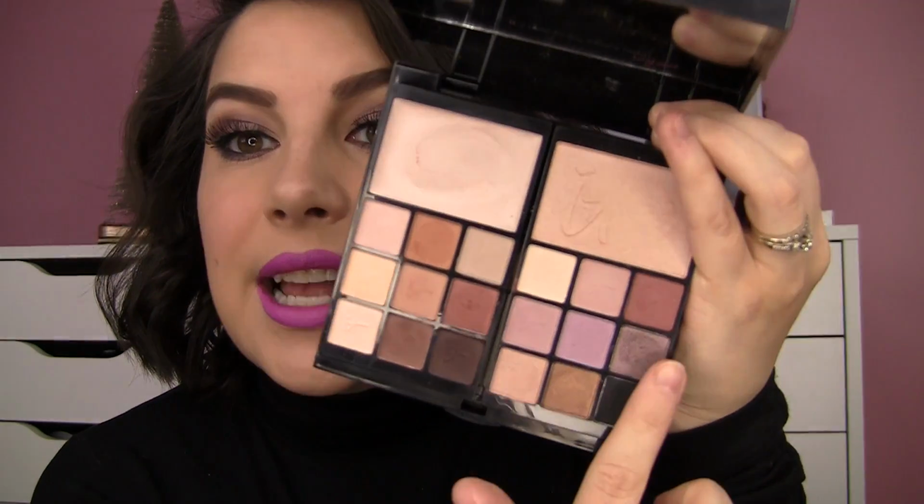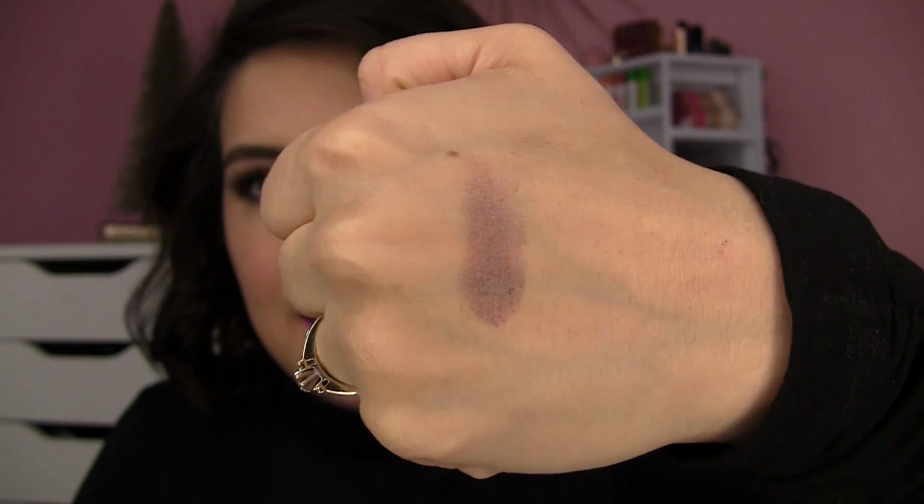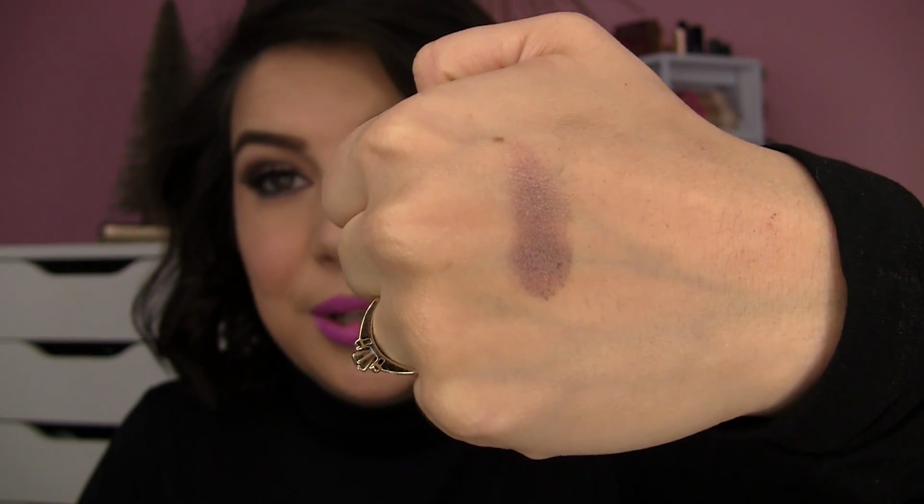But then the other superstar standout while I was traveling, and I'm wearing this again today, is this eyeshadow right here. This is so, so beautiful. I gotta give you a legit swatch of this so you can take it all in. How's that for some metallic lilac taupe action going on there? This is such a good one shadow look.